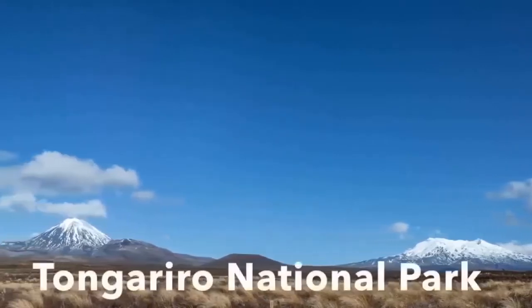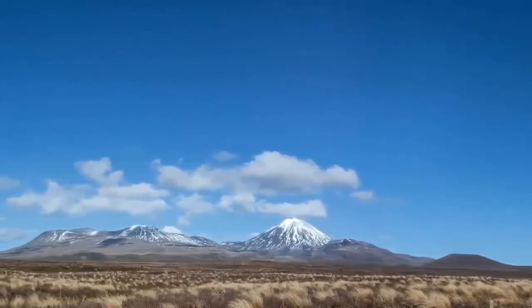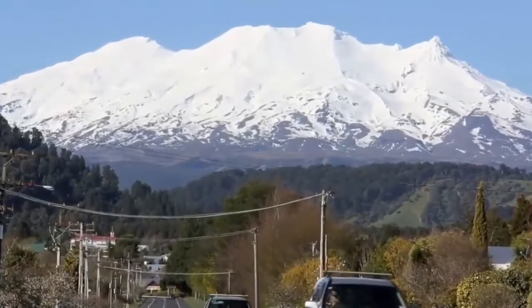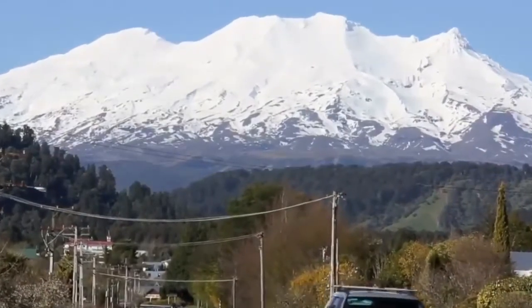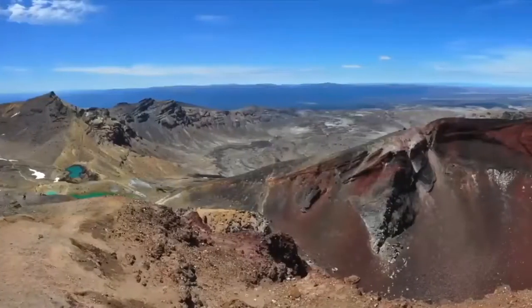Number 2. Tongariro National Park. The first national park of New Zealand, Tongariro is known for its surprises and extremes. The park's diverse range of ecosystems includes tranquil lakes, active volcanoes, herb fields, untamed forests, and desert-like plateaus.